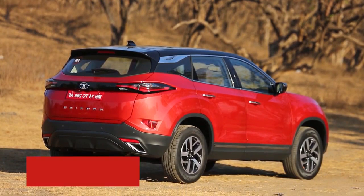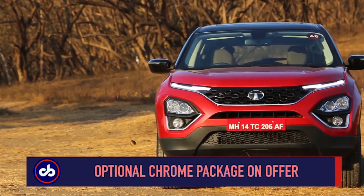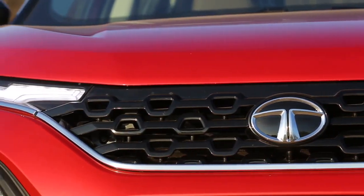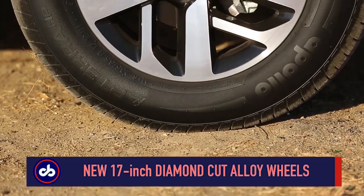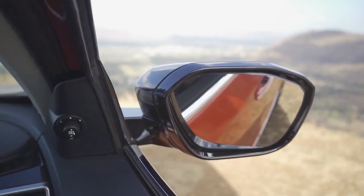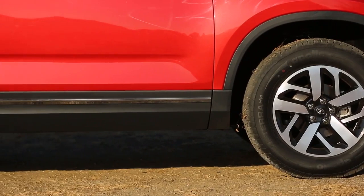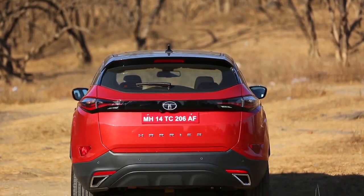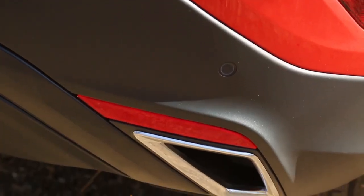If you think it lacks chrome elements, well, you also can choose the optional chrome inserts around the headlamps and the DRLs along with the grille. The 17-inch diamond cut alloy wheels add to this change, while the redesigned wing mirrors finished in gloss black and a chrome strip highlighting the wheelbase are a nice touch. At the rear, changes are limited to the chrome finish on the exhaust tips.